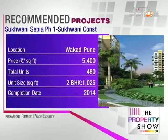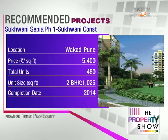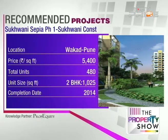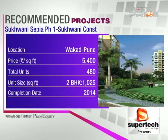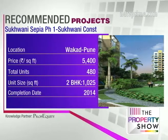Sukhwani Sepia Phase 1 by Sukhwani Constructions. This is 5,400 rupees a square foot, spread across 12 acres of land, and the project is in phases with G plus 12 stories, with 9 towers of 2 and 3 BHKs. So a good healthy mix where you can easily get a 2 BHK apartment, and all amenities are there for you to enjoy, including meditation halls, cricket nets, and the developer has completed quite a few projects in this area as well. Location is behind Indira College and near Akshara International School.